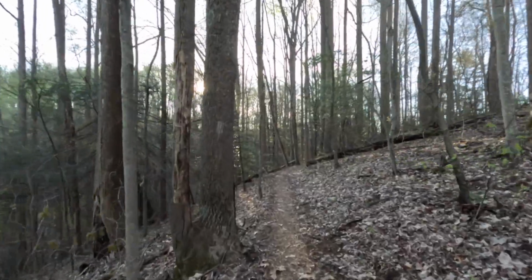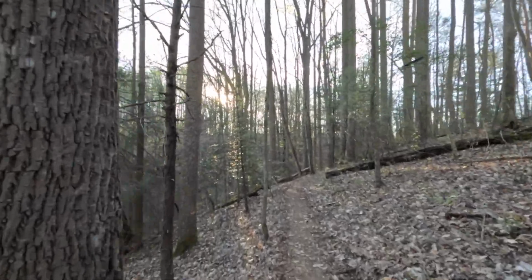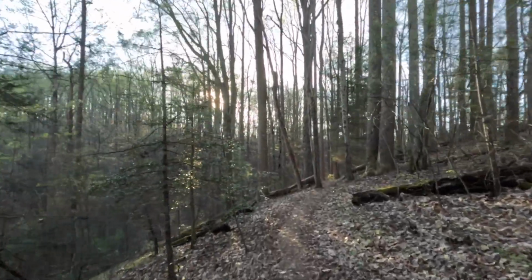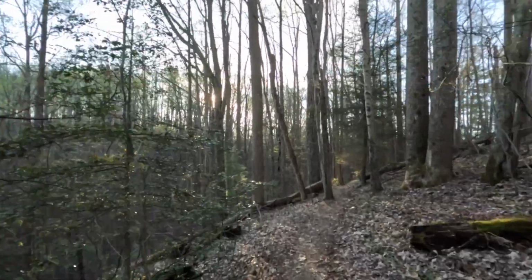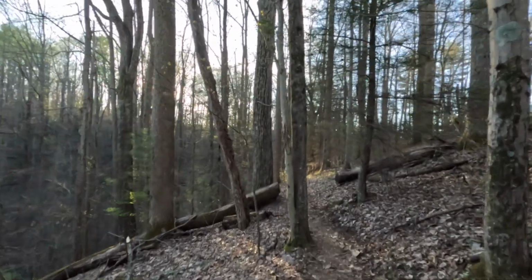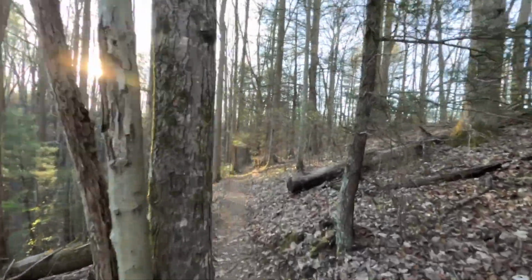So I think this is absolutely beautiful. I love getting up early and getting out of camp before anybody else. And my hopes are that I'll be seeing some wildlife. So I'm going to continue to try to do that. It's just absolutely beautiful. Perfect temperature for hiking.